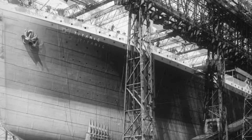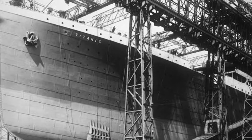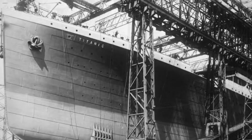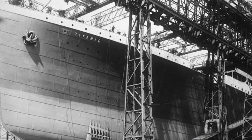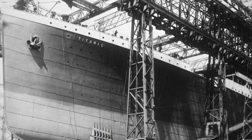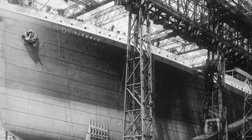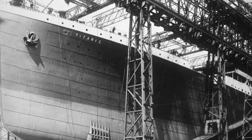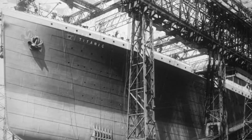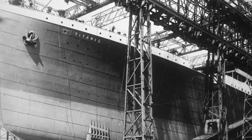Another reason the Titanic sank was because the Titanic's sister ship, the Olympic, had a collision with the HMS Hawke while it was sailing. It had a big hole, and some of the parts that were used to build the Titanic were used to repair the Olympic. So the Titanic was in worse shape because there were fewer parts to make it strong.